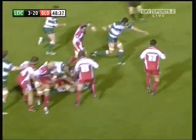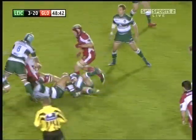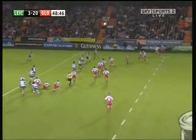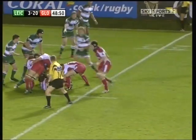That was good. He comes sliding across now. Prendergast, Walker bangs that to Buxton. Good clean ball. Allen sliding back.